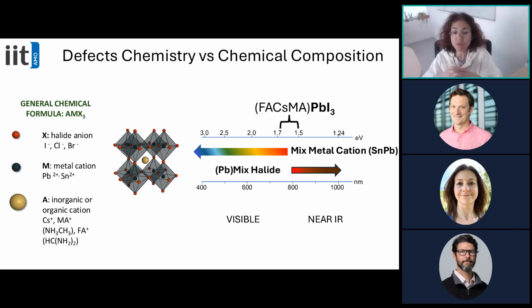When we started working on defects, the first reason was the defect tolerance the community was talking about. We tried to understand the role of defects in defect tolerance, mainly in terms of figures of merit or quality of the semiconductor. Then over time, we found out that defect tolerance is related not only to the performance, but also to the stability of the semiconductor, of the thin film, and of the device. This has been the main focus of the last probably 8 years of research in the group.